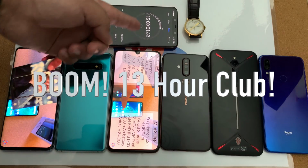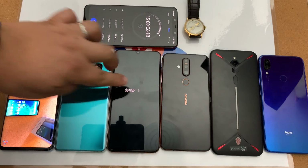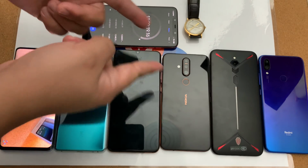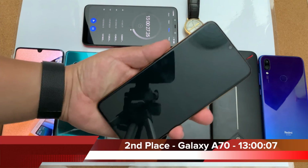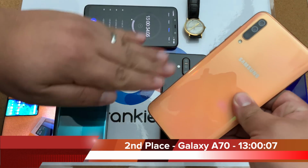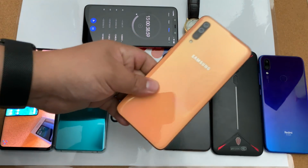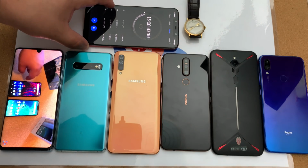Boom! 13-hour club, and 2 phones have finally joined what I never thought was possible, and that is the end of the A70. Incredible. It's almost like it just waited to get to 13 hours to kick the bucket. And in second place, I gotta clap for it, is the Galaxy A70 with a time of 13 hours and 7 seconds. And this mid-ranger has really proven itself in this battery drain test. What an epic performance, even outlasting its flagship brother, the S10 Plus.